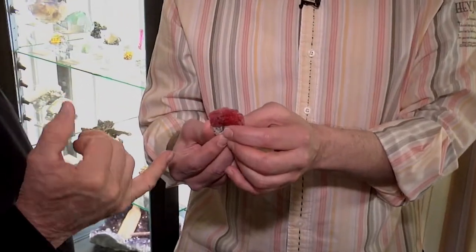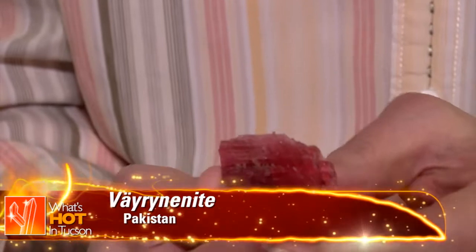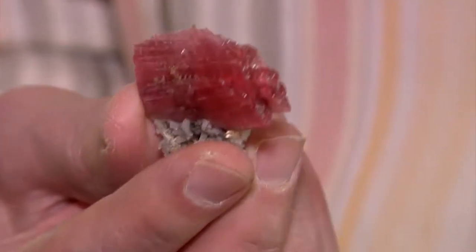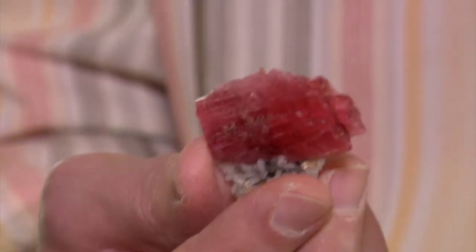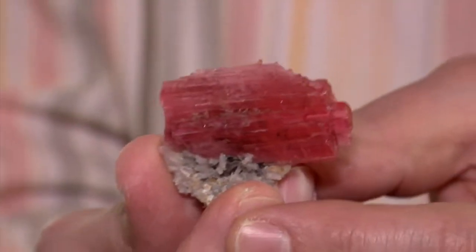It's a vareninite? It's a vareninite from Pakistan, but it's the only known matrix vareninite in the world. I've seen some singles. Right, they're about half that size. We've owned two other singles over 30 years. Herb Obodda, who of course is Mr. Pakistan, has owned three others, and that's it. This is about twice the size of all the others I've ever seen, and it's on matrix. I've never seen anything that size.